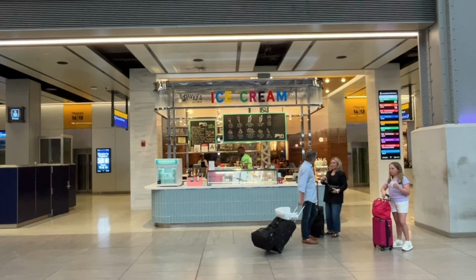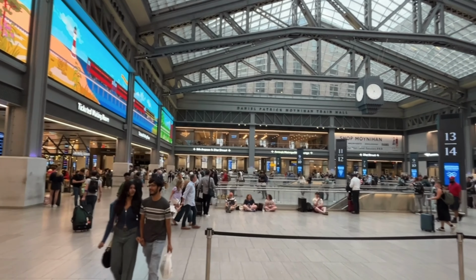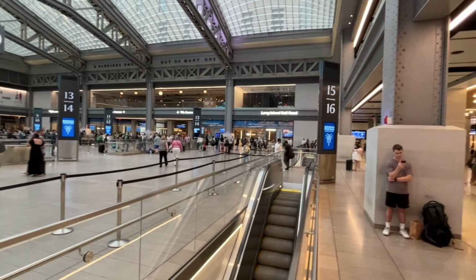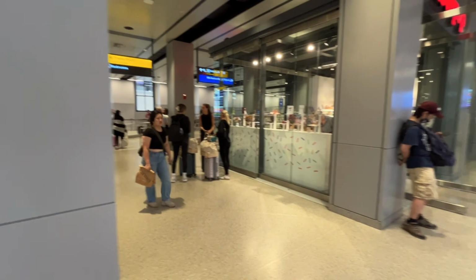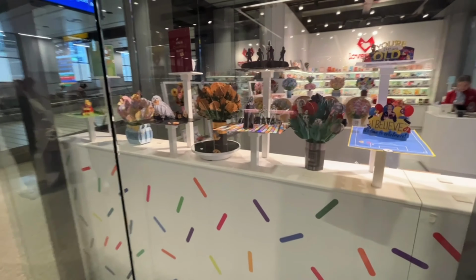Very colorful ice cream shop. Here are greeting cards. Looks like real flowers, like a news stand.